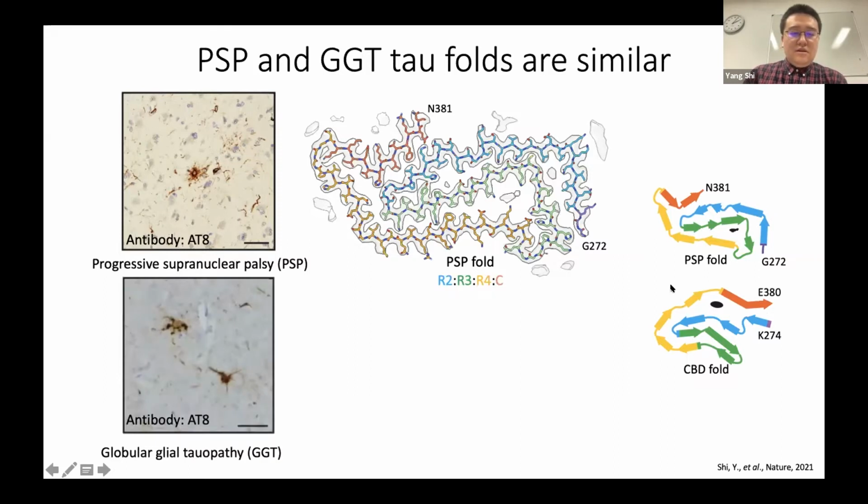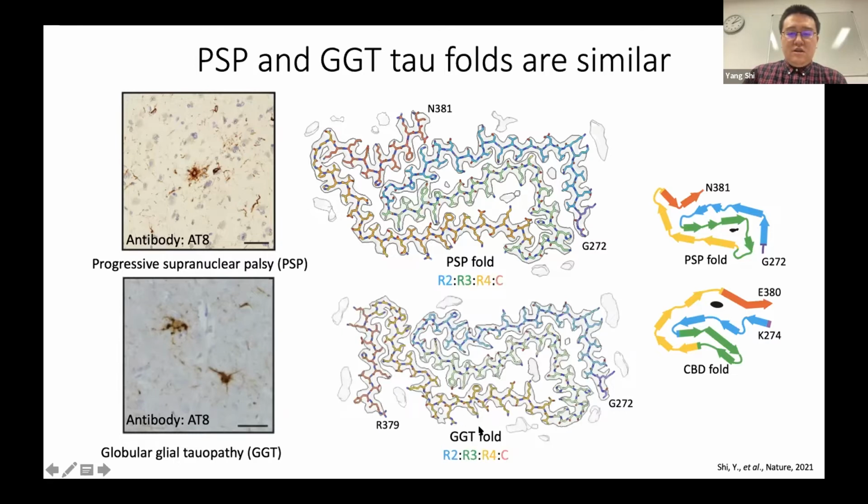Globular glial tauopathy, GGT, is another 4-repeat tauopathy, and there are 3 subtypes of GGT. We examined 1 case of GGT type 1 and 1 case of GGT type 2 and found a common GGT fold. If we compare the PSP fold and the GGT fold, they are very similar, because the GGT tau filament also folds in 3 layers. The main difference between PSP and GGT is that the C-terminal of the GGT fold points in the opposite direction and packs against the end of repeat 4 in a hairpin-like structure.